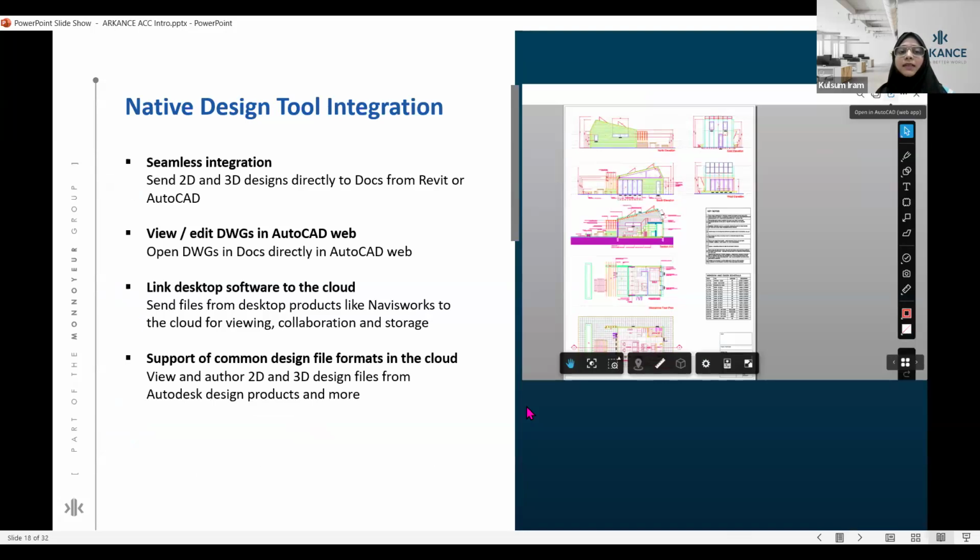Moving forward, there are some native tools for integration. We can directly use Docs with Revit and CAD, which is for sure, any 2D and 3D design you can directly send to Docs from the Revit environment and also from the CAD environment. Then you can also view and edit your DWGs on AutoCAD Web. If you want to open a CAD file on native software or on the cloud, you can also simply open it through the AutoCAD Web version. So your web version can also be accessible on the cloud.